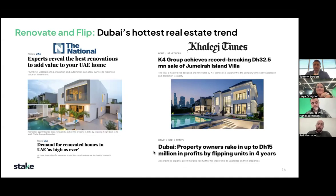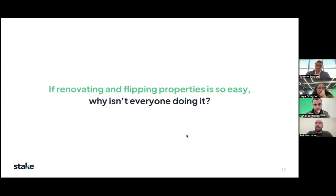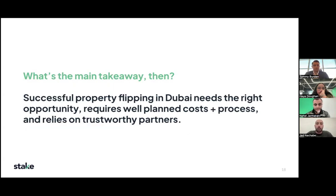So, yeah, as Nahel rightly mentioned, there's been a trend on the market, and this is kind of evident with the stories that we're seeing. Everybody seems to be wanting to get into fix and flip, but it's not for everyone. We are noticing that there's a lot of people trying to get into this strategy, but in order to be successful, you need really the right formula.